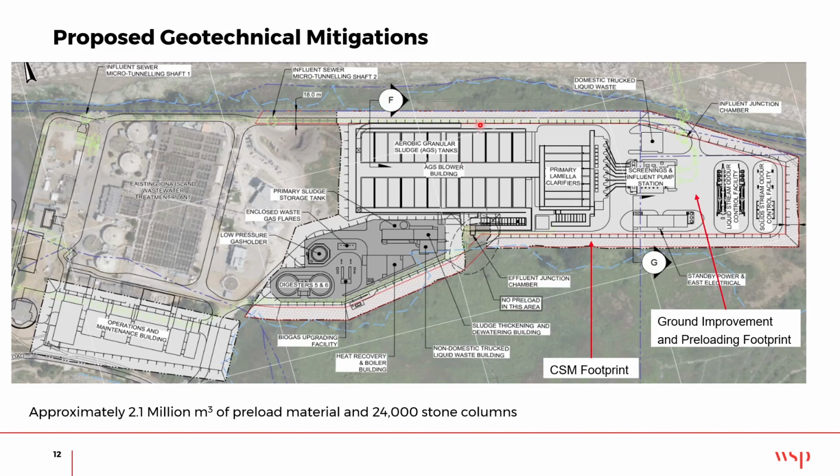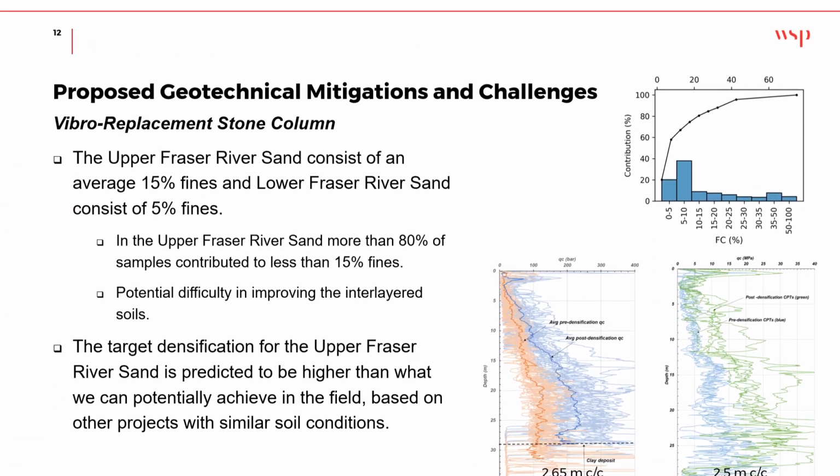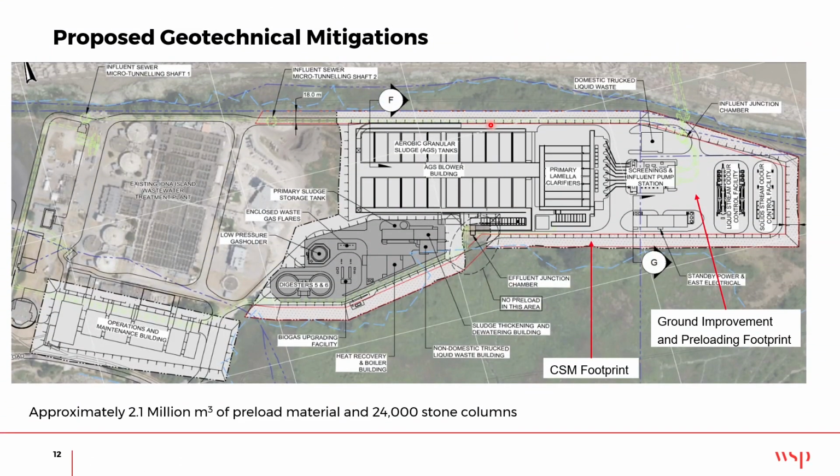And the buildings are almost at the boundary of the property. So preloading at the boundary, you probably need a vertical or near vertical face of the wall. And also the CSM panels are proposed at the edge or at the boundary of the site to prevent the lateral movement due to cyclic softening and so on.